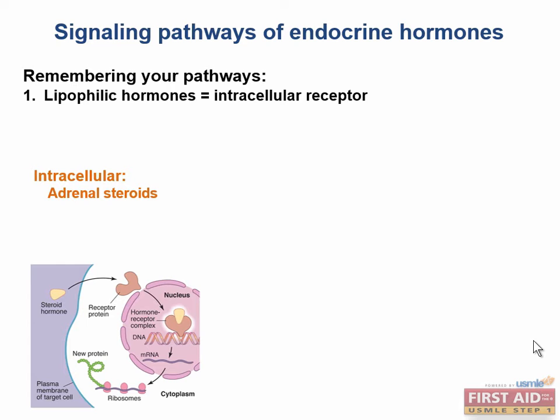By that token, all androgens, including testosterone and DHT, estrogens and progestins, are lipophilic as well. Can you remember the last hormone derived from cholesterol? Hint, we just talked about it. It's vitamin D, and it too is lipophilic.